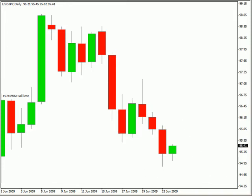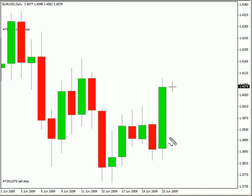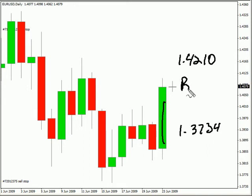Now, switching to the Euro USD pair, this particular pair surged higher today. It is moving sideways overall with a bias to the upside. We are looking for this pair to move potentially as high as 142.10, possibly as low as 137.34. Look for some resistance around 141.60 and look for some support around 140.13.